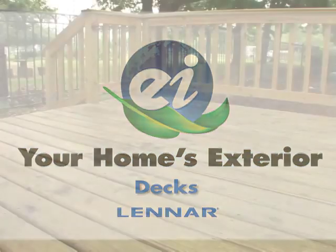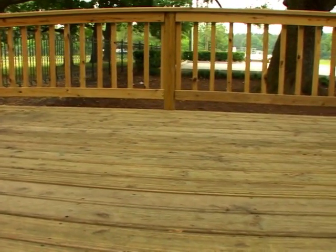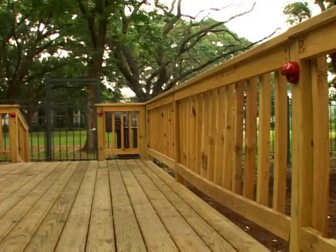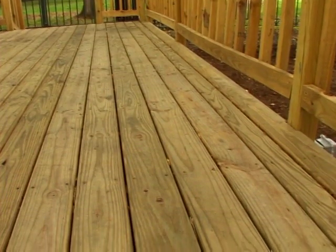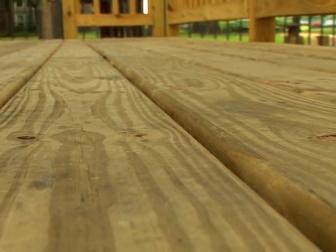Decks. A deck can be a wonderful addition to your home, creating a very inviting outdoor space for entertaining and relaxing. However, it's important to keep in mind that the elements will affect the surface of your deck, so regular maintenance is important. Normal climate changes will cause wood to expand and contract, which can cause boards to crack, cup, or twist. If you notice any loose boards, you should reset them to prevent any accidents or injuries.